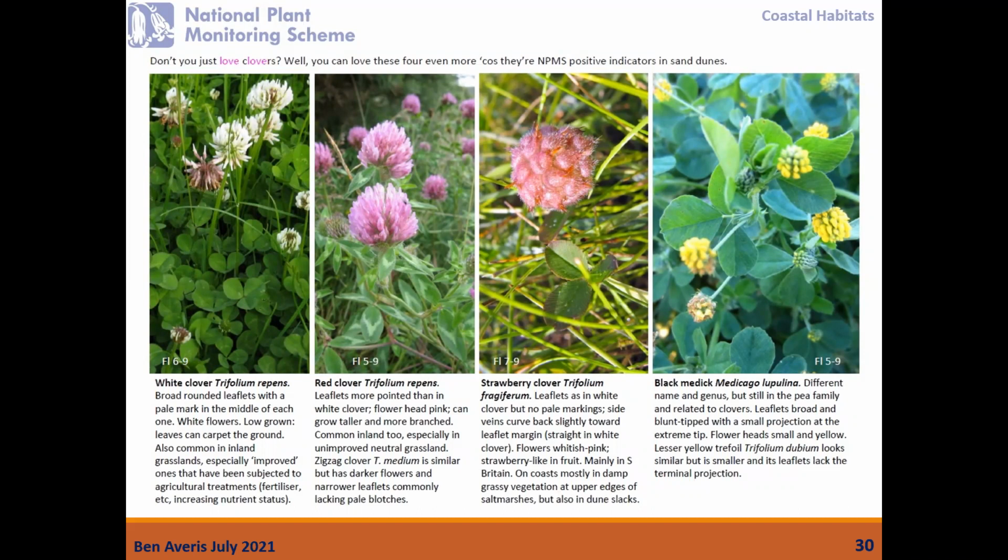White clover is pretty unmistakable with those very rounded leaflets that have pale blotches on them. You get it everywhere, especially on neutral soils that are fairly nutrient rich as well. It likes that kind of nutrient rich soil.